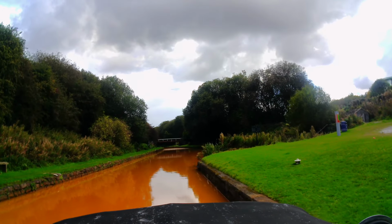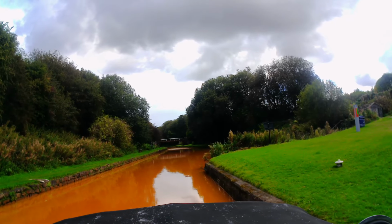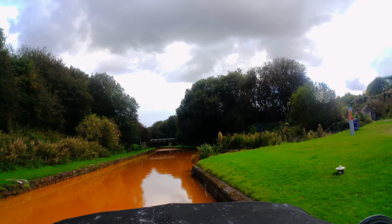So we came out and we just moored up briefly on the right hand side because there's some rubbish bins here, and then we continued to go and find a mooring.